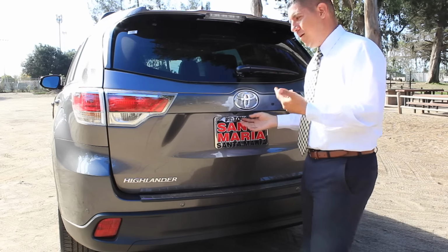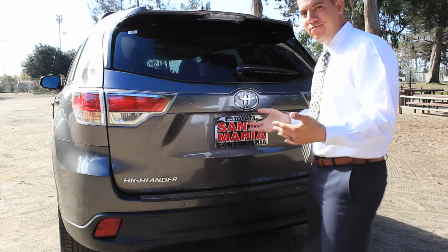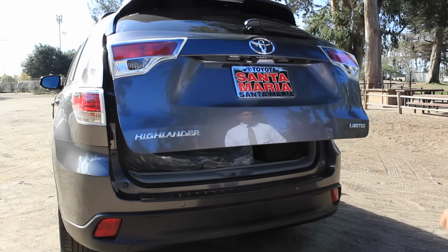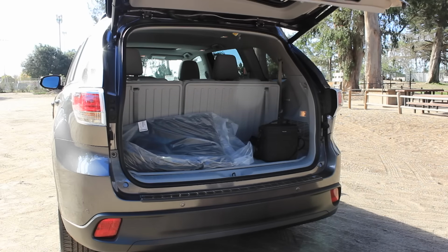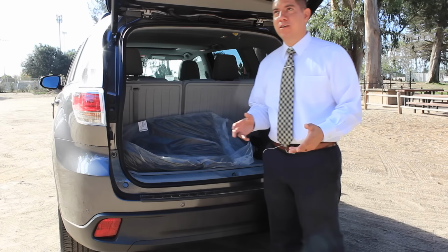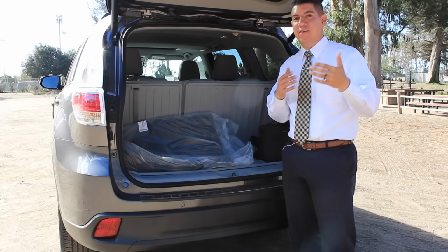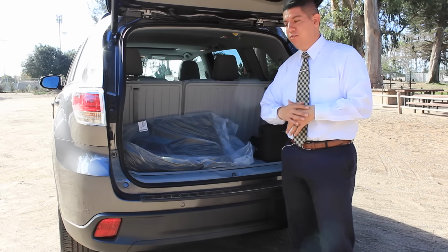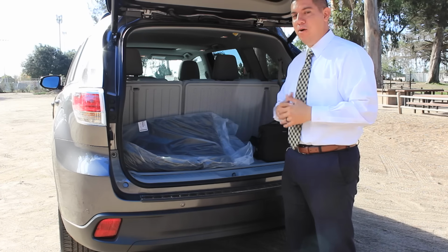So there's that. Highlander Limited, power liftgate, so you don't get tired. It also has a height adjustment. You could actually lower it too if you're a little shorter and you can't reach up that high. It does have a height adjustment that's really, really easy to do. I'll make a video on that too, on how to adjust the height on power lift gates.